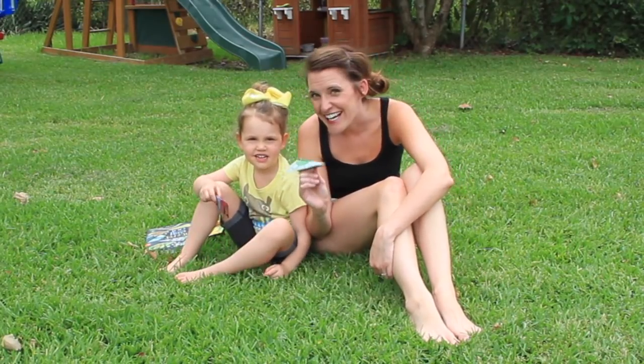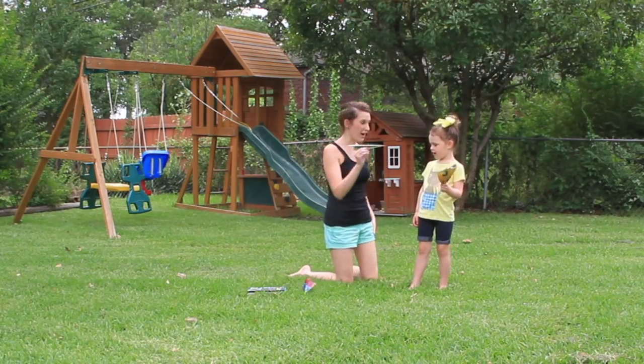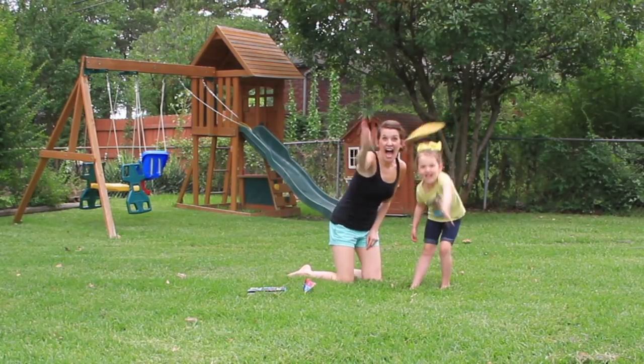Another that's been our favorite is that whole series. There's Fold and Fly Birds, there's Fold and Fly Spaceships, and the kids really get hands-on as they're making and folding and having little competitions of their paper airplanes of all different kinds.